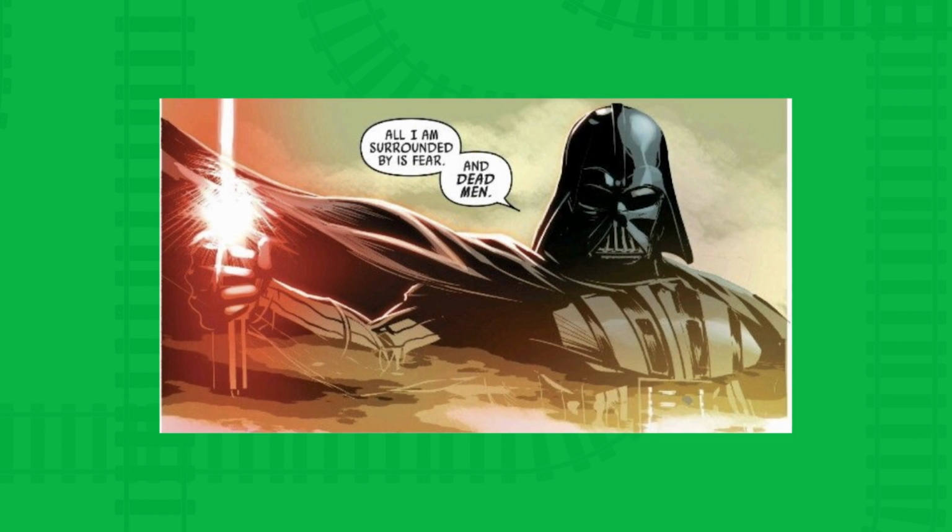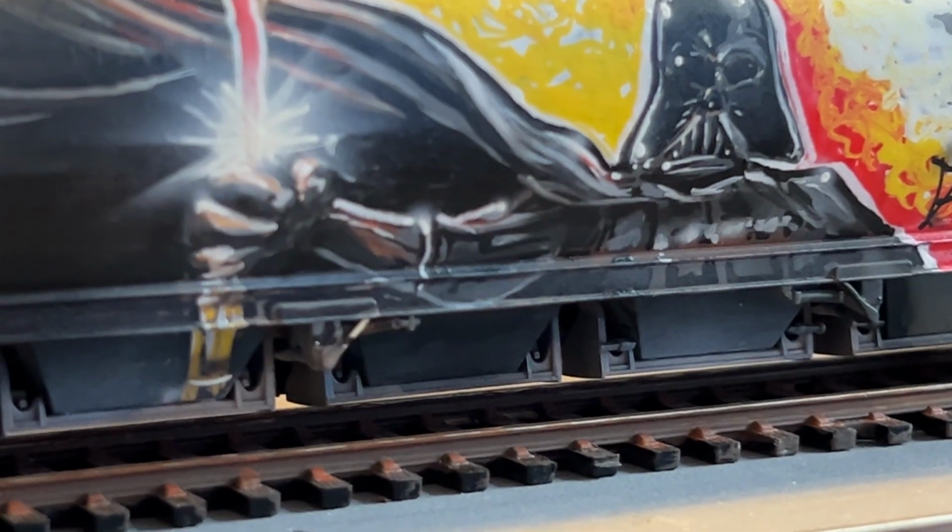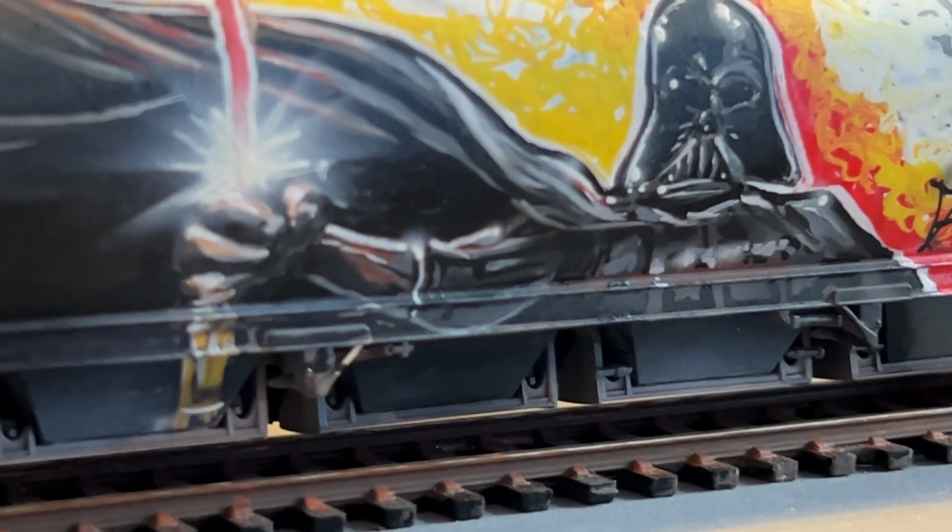During this moment, Vader utters the words, "All I am surrounded by is fear and dead men," which is probably known by many people as a bit of a meme. This moment in the comic was originally illustrated by comic artist Mike Diodato and has now been immortalised on the side of the wagon thanks to the talented artists over at TMC.